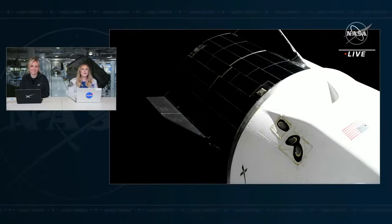So let's head over to Shaniqua Vereen at the Johnson Space Center to talk a bit about how the station crew have been preparing to send the crew home and what we can expect from here until Dragon departs from station. Shaniqua?